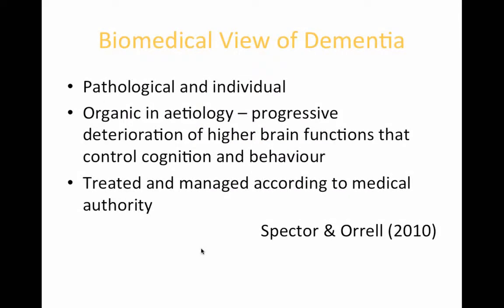So if we look at the biomedical view of dementia, what we have here is a set of very rigid criteria in terms of thinking about dementia as a pathological and individual disease process. That its underlying etiology is organic, which impacts on the higher brain functions, which are important for controlling cognitions and behaviours. And it's treated and managed according to medical authority. Now, this was a very dominant view of the management and care around dementia up until the early 1990s.